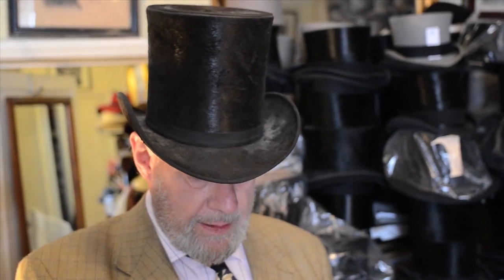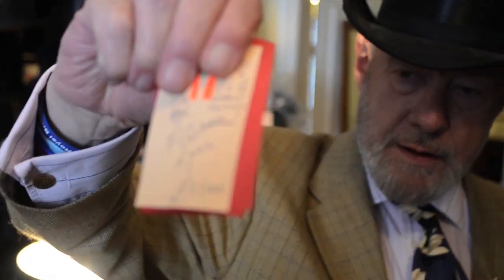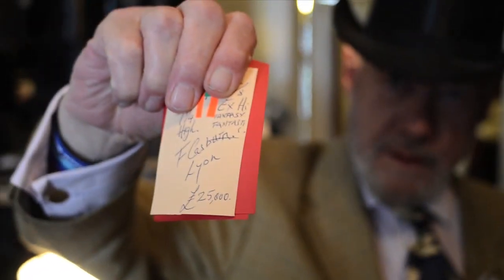And that is the same Stetson style, band. There we are. There's the label for this one, which is 25,000. But this is how the hat gets dealt with.